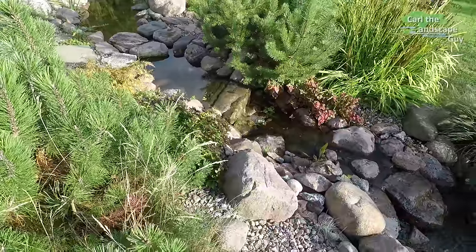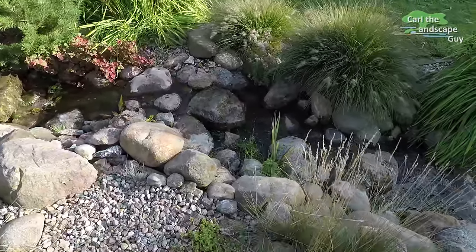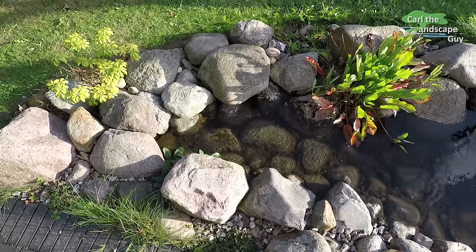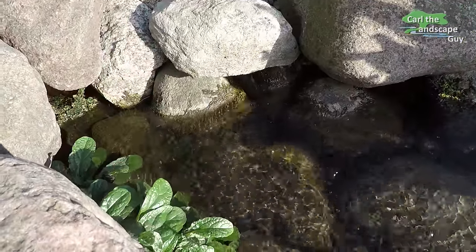At the end, the water then flows into the collecting tank, and from there the water is pumped back into the beginning of the stream with a pump. This reservoir is also equipped with an overflow.